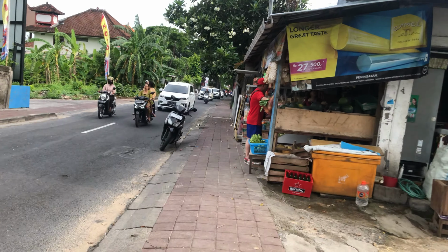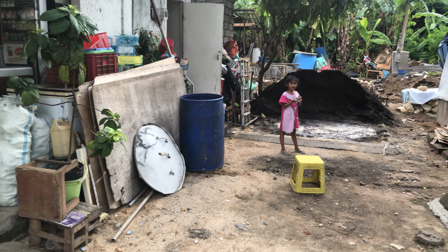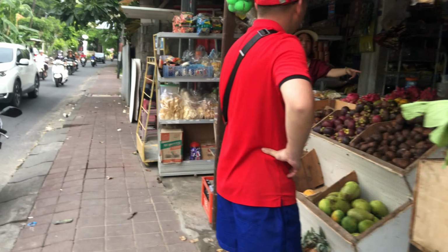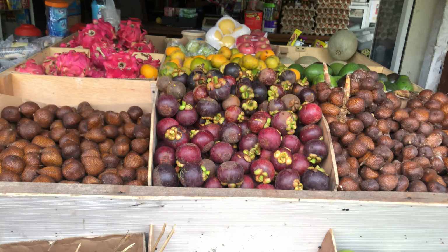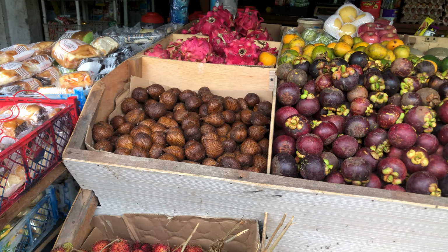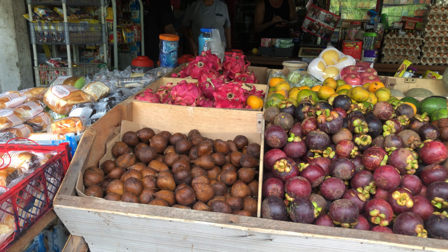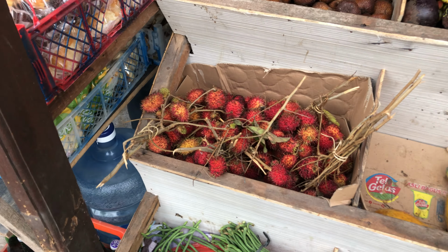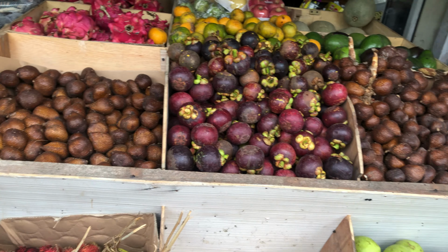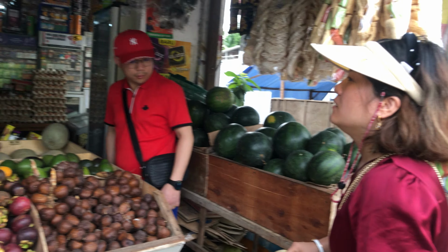Today is a Saturday, so there is very heavy traffic. So cute. Wow, mangosteen, salak, I think they call it salak, and dragon fruit. But there's so much, too many ants. There's also rambutans and mango and melons. Oh, there's some China tourists here. Yeah, let's go further.